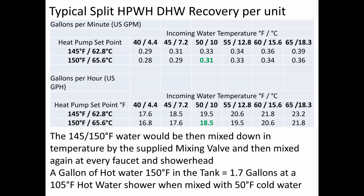So when anyone sells split systems, whether it's in Japan or Australia or European marketplaces, and certainly I'm sure here in the US, they always look at the recovery rate on these particular systems and how that gets you back to a normal hot water tank that can provide more and more hot water for the homeowner or occupants of the particular home.